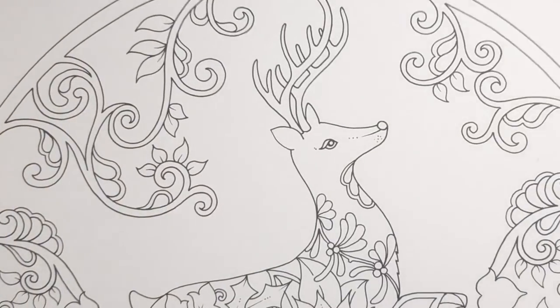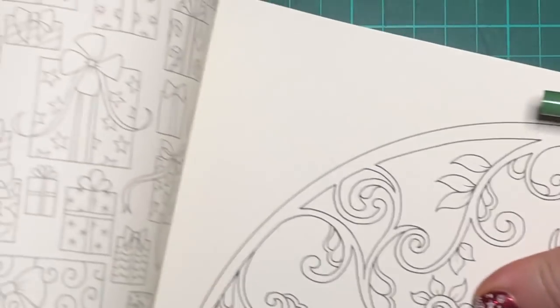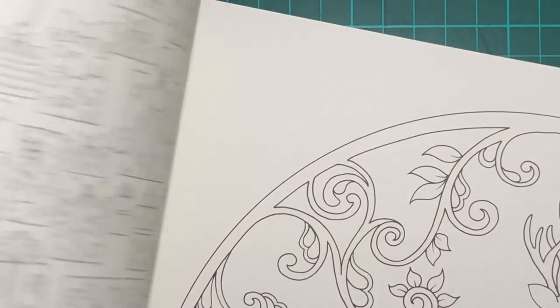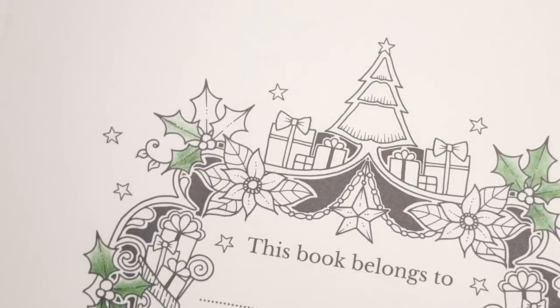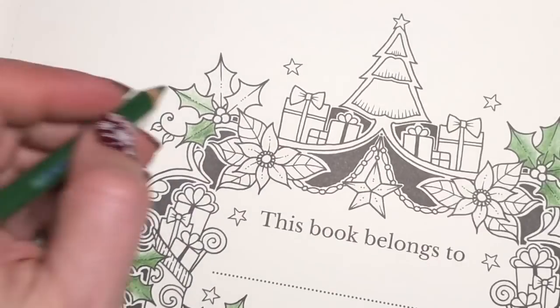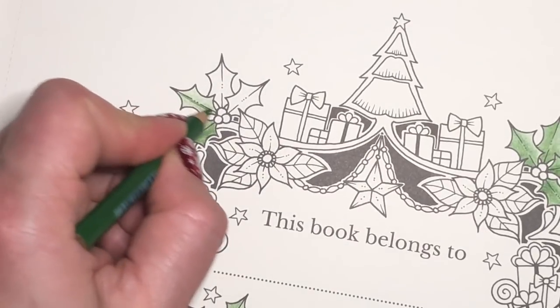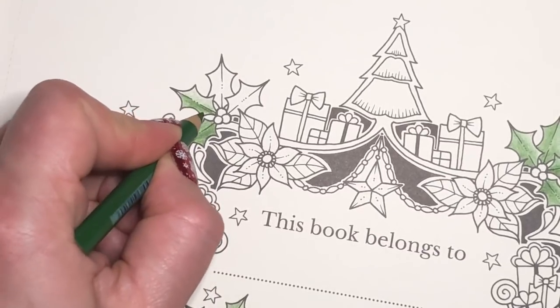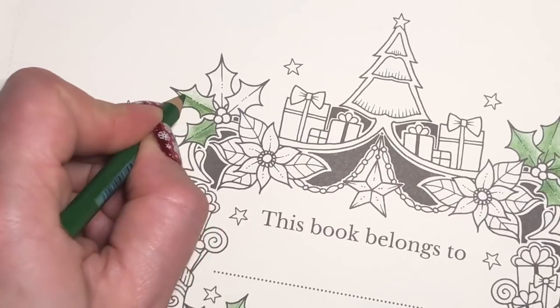And also, all of these pages are perforated. I don't know if you can see that in the light there, so you can actually tear them out, which is really nice as well. So it is a little bit different to the other books that are the same size, and the paper is slightly smoother, and again, I think that's probably to accommodate if you want to use markers and the such.